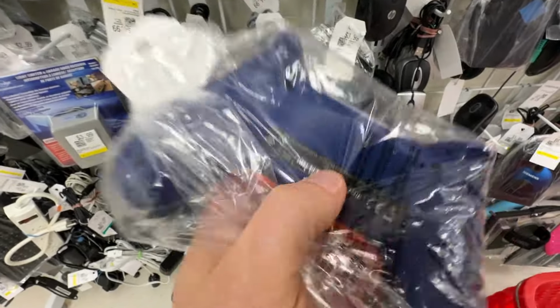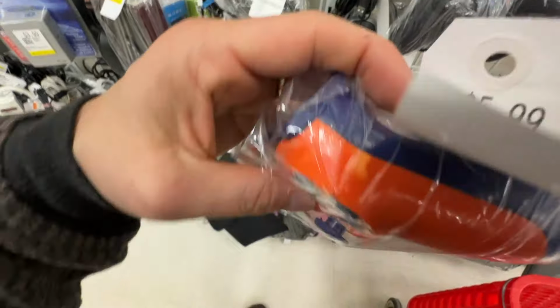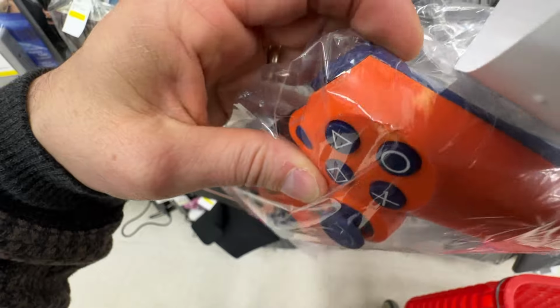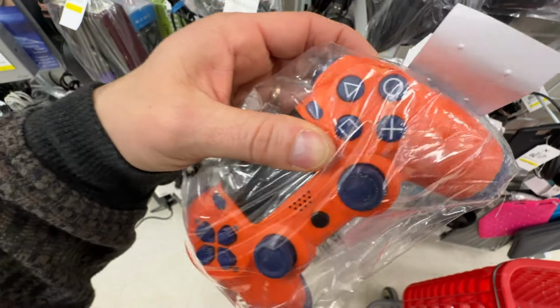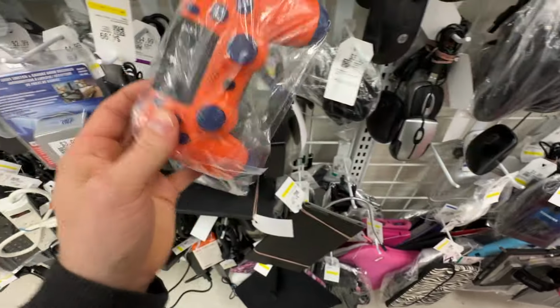Next up is this PlayStation 4 controller. Interesting color combo, but when you flip it over to the back, this is not actually a name brand controller. This thing is looking really rough. It's got some pretty significant damage on the corners, so for a knockoff controller, that's probably not worth it. We're gonna leave this guy too.